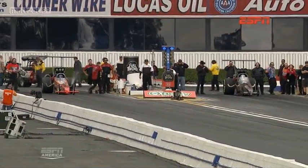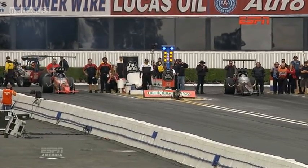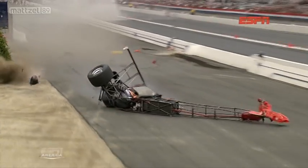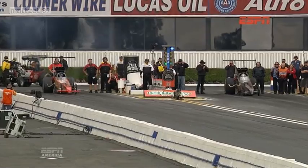At Pomona, just before the start of the fourth session of full throttle qualifying, the Lucas Oil Series was in eliminations. Look at the car on the left side. That is Mike Austin of Medford, Oregon. Grazes over the wall, hits a second wall, and then slides down and hits and knocks over a third concrete barrier. And you know what? He walked away.